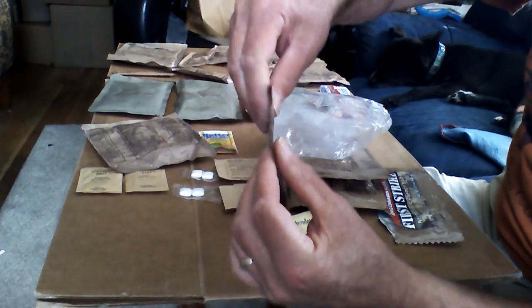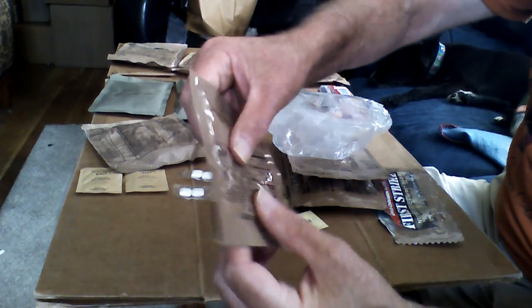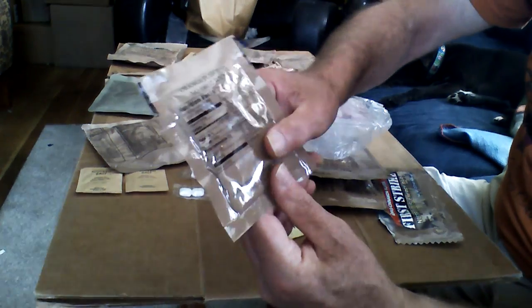When it comes to this type of packaging, the key is moisture. If moisture can't get in, and if the O2 level in here is very low, then this stuff will last forever.